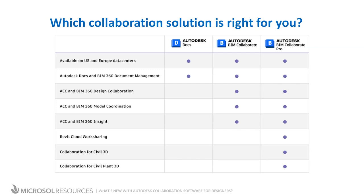Docs is the central platform where you store all your data. You can assign issues. It has version control, unlimited data, unlimited storage, and unlimited versioning. With BIM Collaborate, you can view, mark up, and comment in 3D models. You can see the clash detection. It's ideal for any project team that needs design collaboration and coordination.